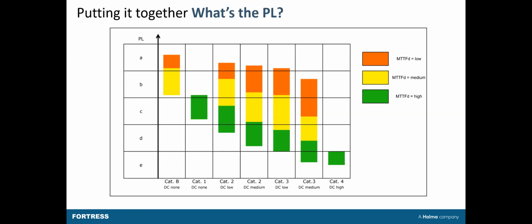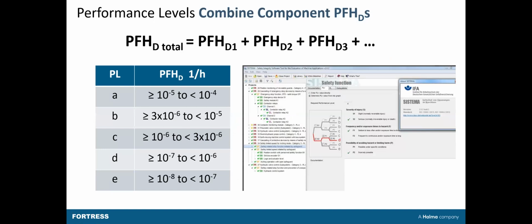So, other ways of calculating it, you can use software. If you're combining certified components with known PLs and known PFHDs, then you can just add them together to get that total PFHD. That's the way a lot of the software systems, SISTEMA for example, would do that. You can usually download that information directly from, certainly, our website, and most safety component manufacturers have that function, so you can input them directly and do all of that through some nice software. But it's always nice to know where they come from, even if you are using the software.